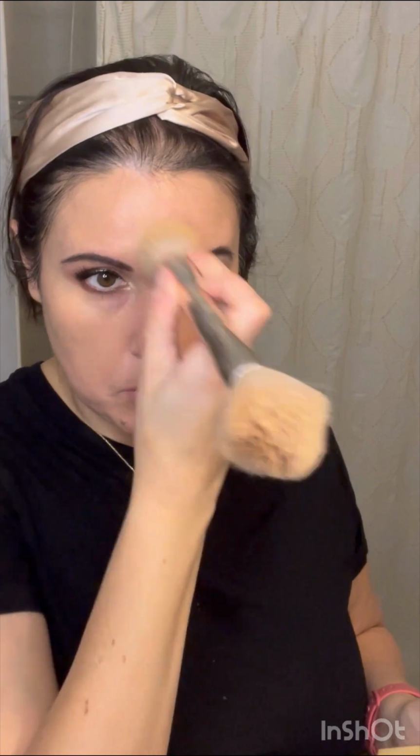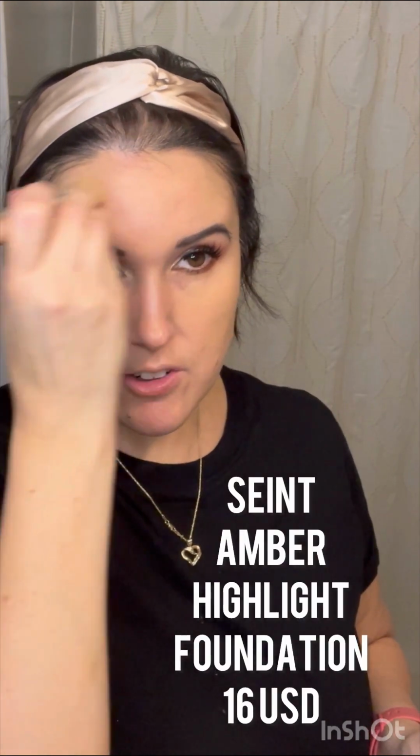I'm using Amber in the red areas of my face. As you know, our foundation is called 3D because we're not using one color to flatten and even out the complexion. We want dimension. We're placing the Amber, which is kind of a peachy undertone, over the red areas to help counter any excess blue or purple underneath the skin, which is usually manifested as red.